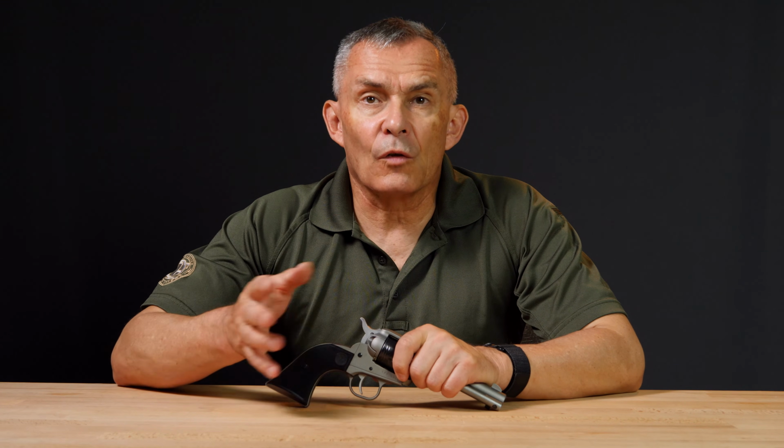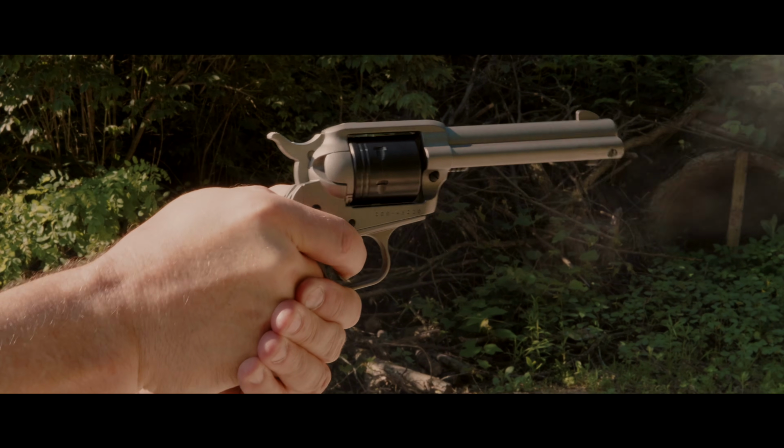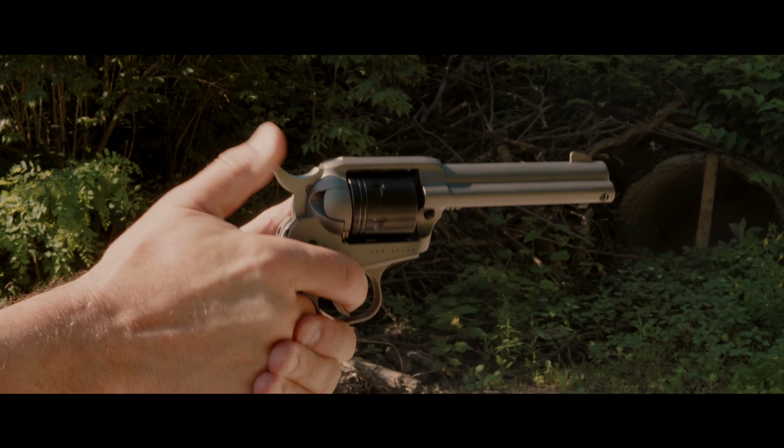A lot of times, too, a gun like that might be handy if you have a farm or a ranch or something like that, where you just need something that's not terribly heavy powered, but you need to eliminate small varmints like rats or mice or something like that, but have enough power that if you needed to dispatch a little bigger animal, you could if you had to.